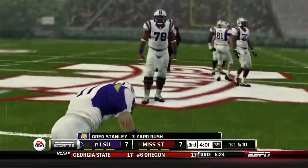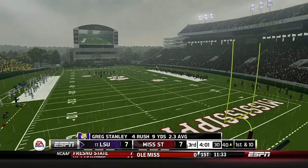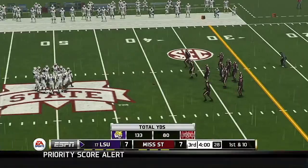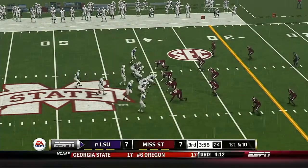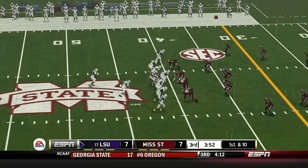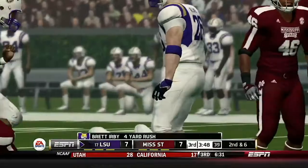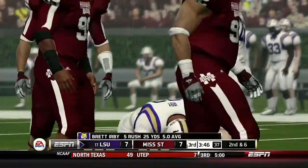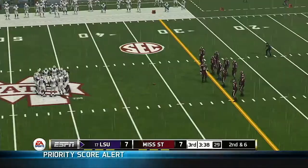They'll bring him down at the 40-yard line. Call it a gain of 3 yards. That makes it first and 10. From the 40-yard line, it's first down. Takes it up the middle for a nice run. Call it a gain of 4 yards. That makes it second and 6.